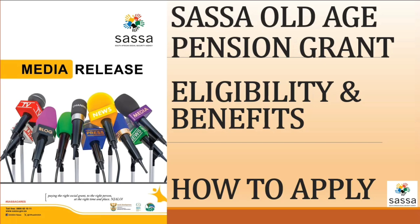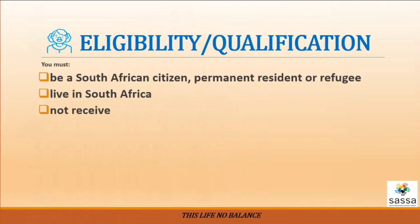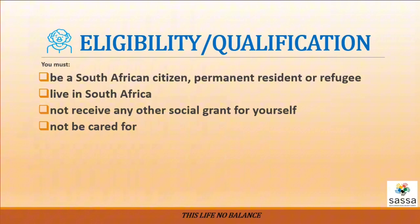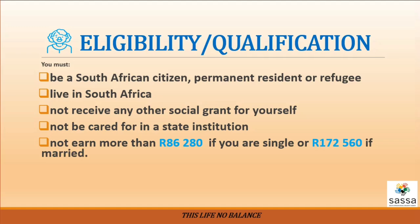Today we are looking at SASSA Old Age Pension Grants, the eligibility and benefit, and how to apply for this grant. So let's first of all take a look at the eligibility and then the qualification of this. The first thing that you need to be is a South African citizen, permanent resident or refugee. You must also live in South Africa.